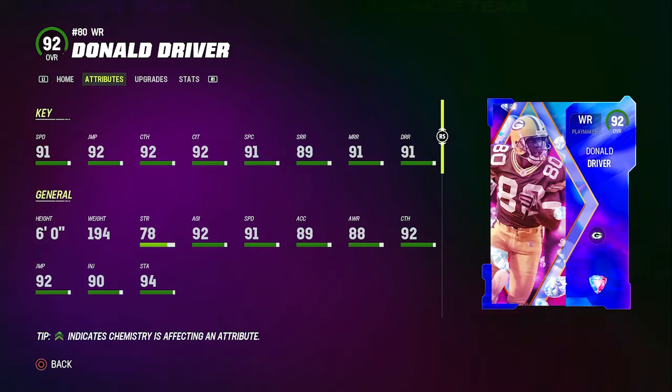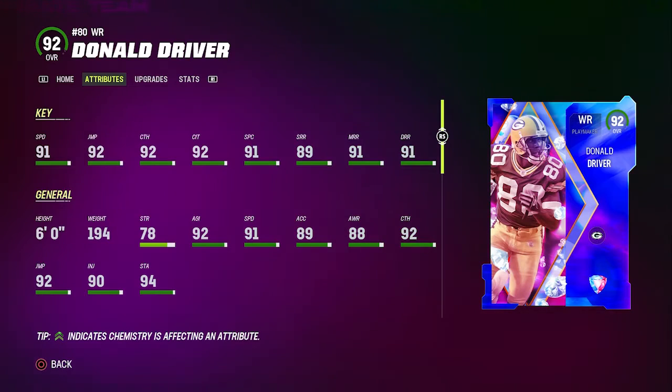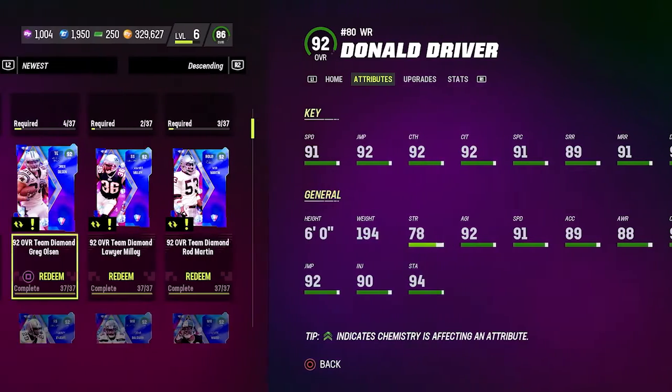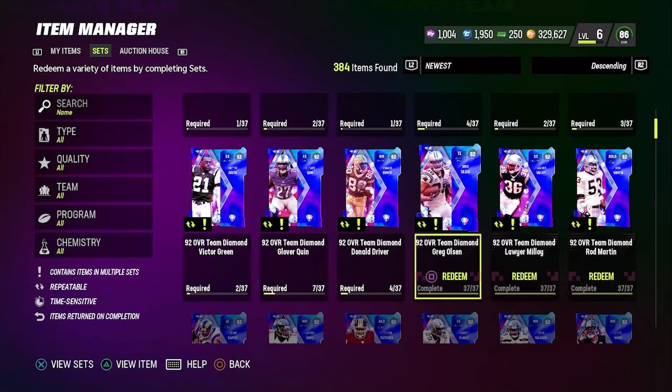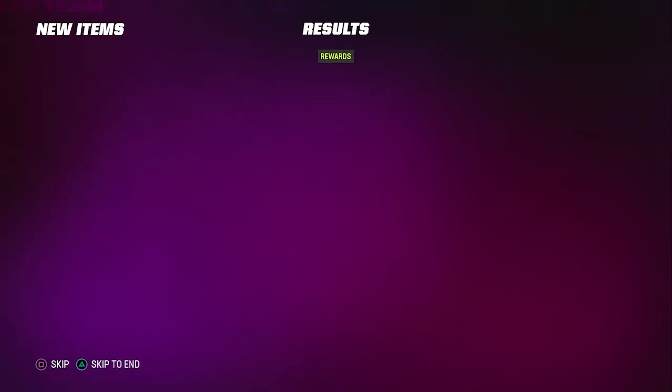Overall, though, I'd say this is a pretty good card. Definitely could run some crisp routes and should be able to catch a good amount of balls. Right, let's get a few more sets completed. Making some progress, getting there. Got the Panthers with Greg Olsen.